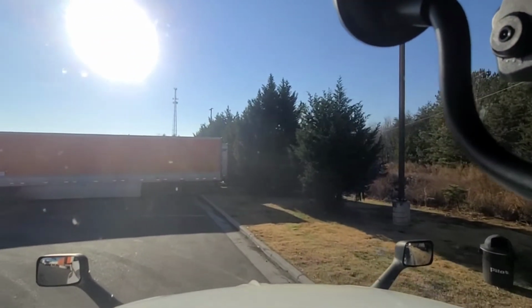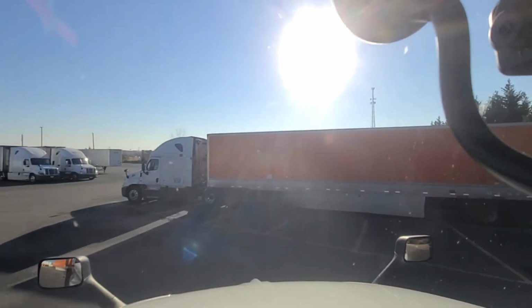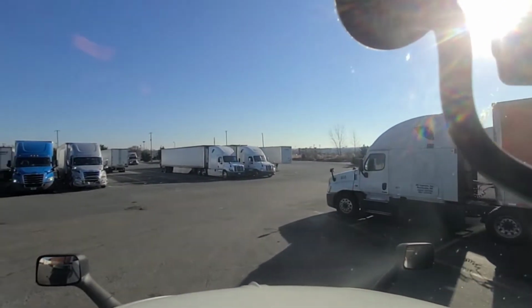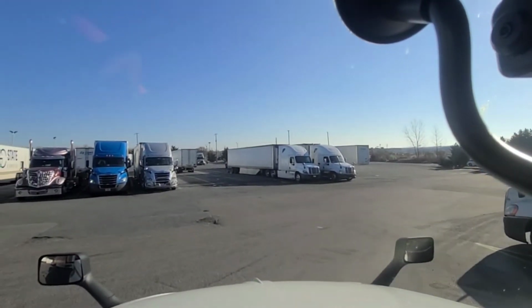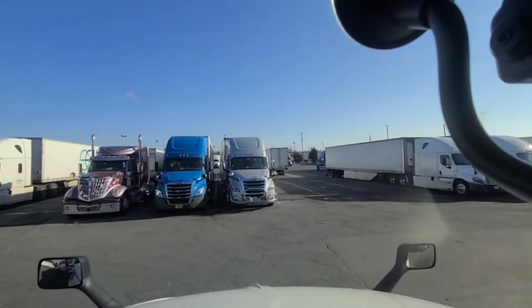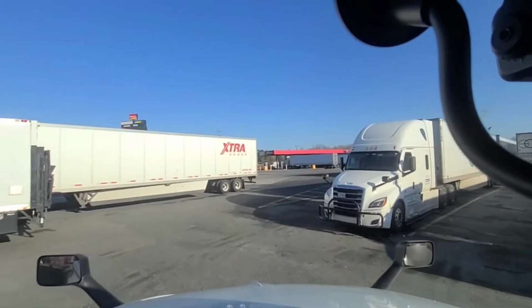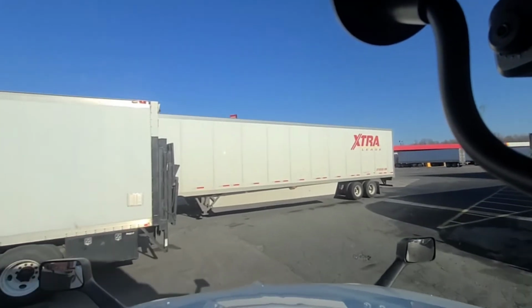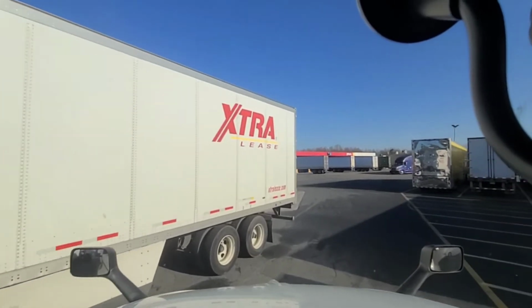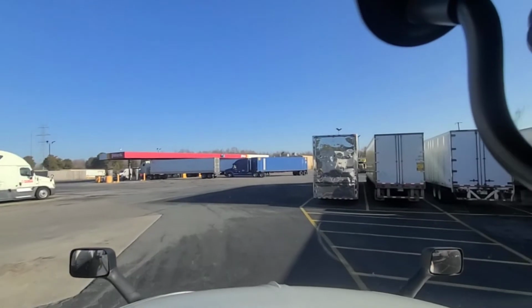I gotta find parking. Let's see. Snake around these trucks right here. I don't know what these cars are doing parked right here, man. That's not even a parking spot.